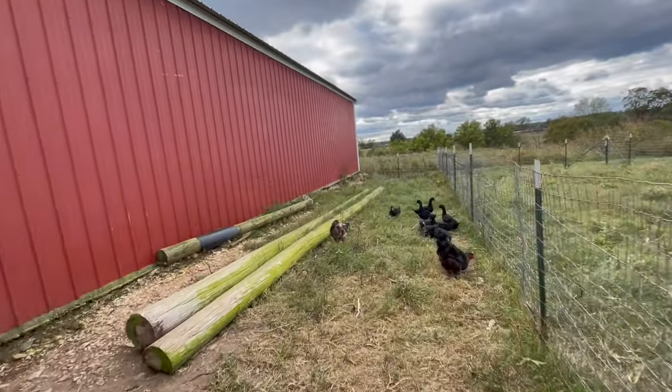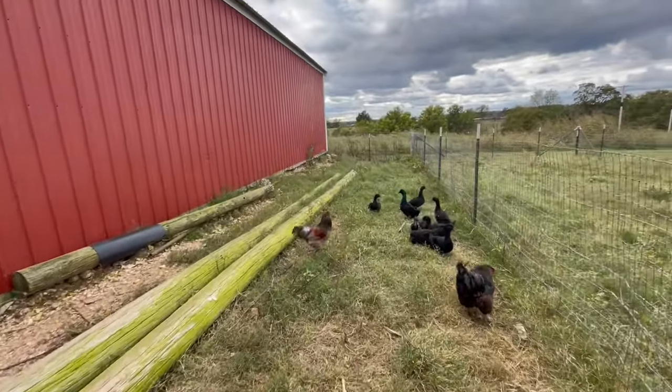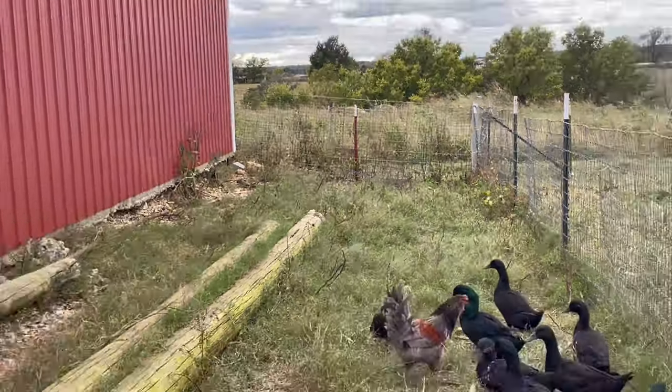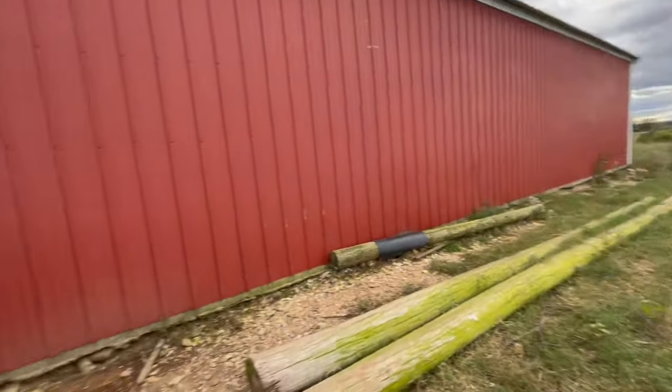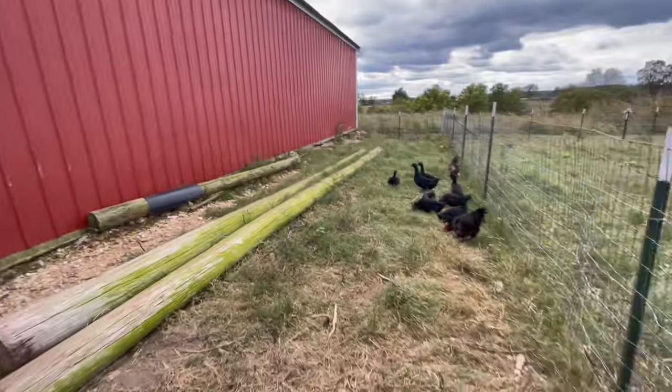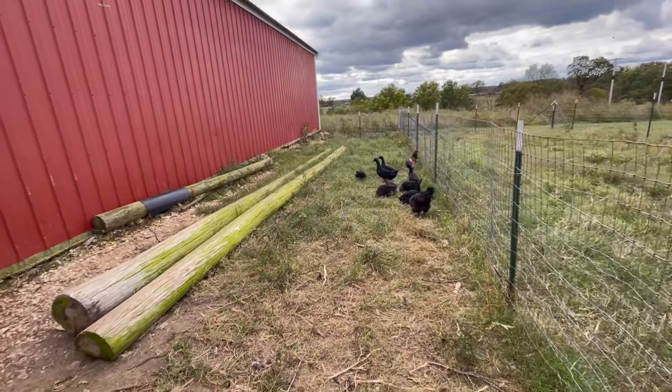I don't know how long this shop is, but the ducks and the chickens have all of this space back here. It's quite a bit of space. See the T-post, that's where it ends. It's the whole length or width of the shop, whichever you want to call it. A lot of room there for them.